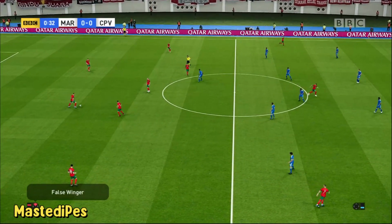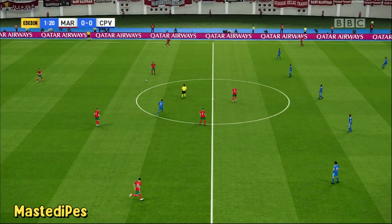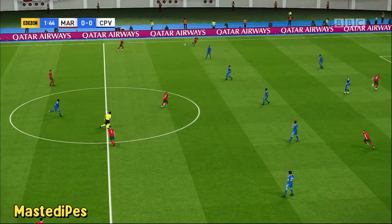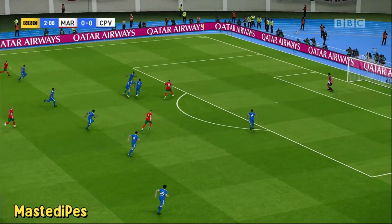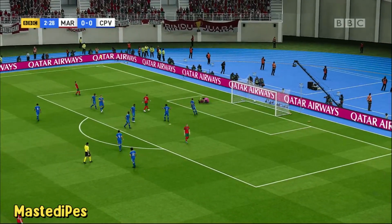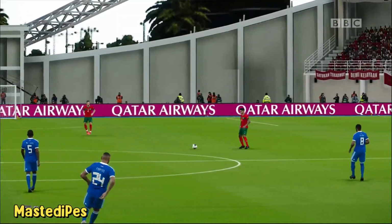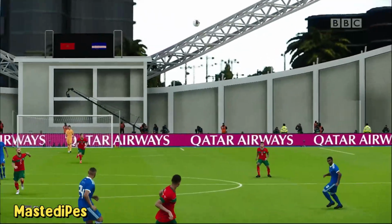There's the whistle, and here we go. Tries to get it forward quickly. Oh, it's a shooting chance! Oh, just wide. That's just plain unlucky. There were many, me included, who thought that was going in.